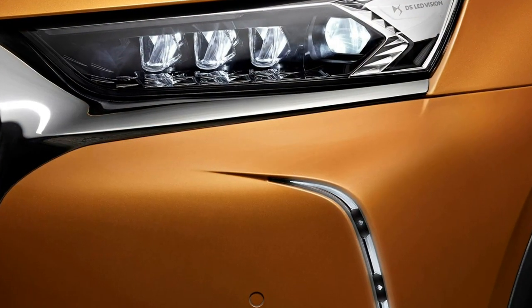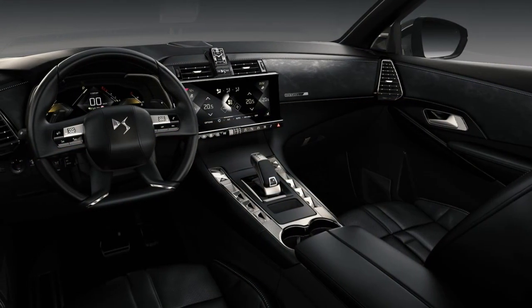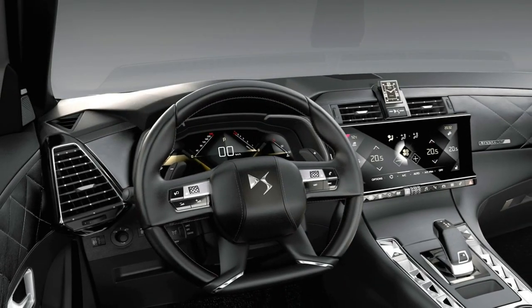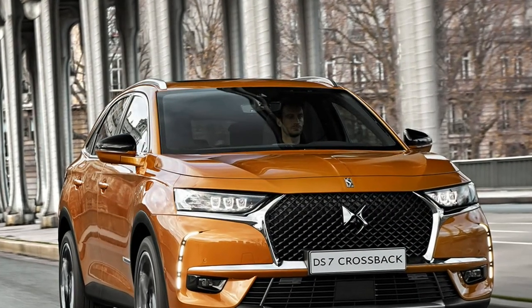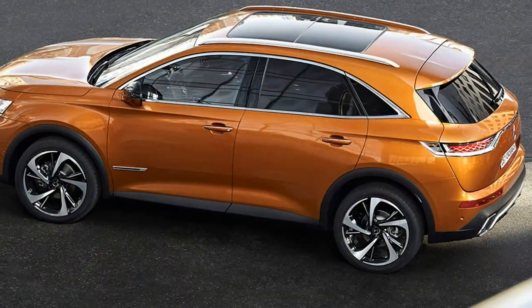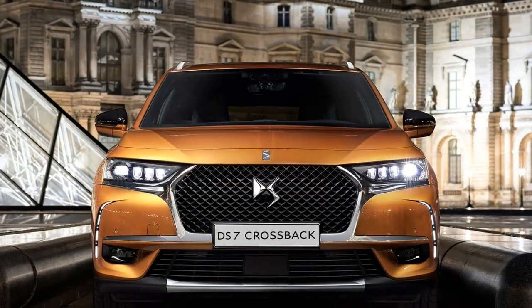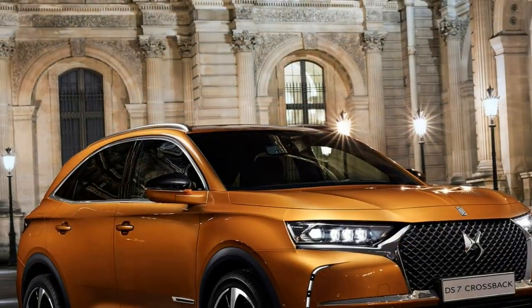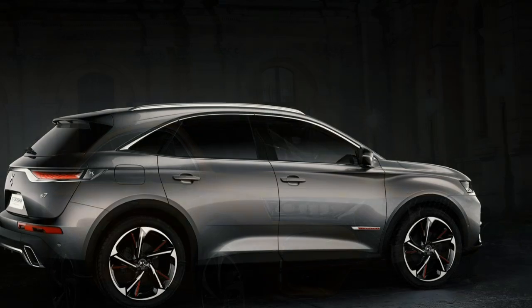The BlueHDi 130 is a 1.5-litre engine, which passes Euro 6.2 regulations and will eventually replace all 1.6-litre diesels throughout the PSA range. An entry-level three-cylinder PureTech 130 petrol will join the range in late 2019, while a 300-horsepower plug-in hybrid version, the E-Tense, will follow in summer 2019, with a projected price tag of £65,000.